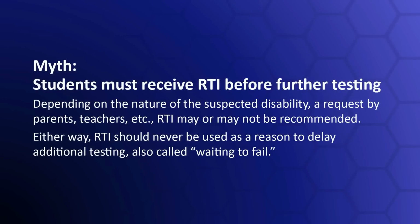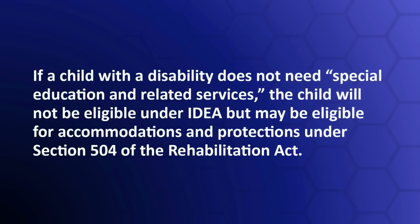So one of the biggest myths is that students must receive services for at least 4 to 6 weeks in an RTI system to be eligible for further testing. This is simply not true, so I'm going to put an end to that one right now. Depending on the nature of the suspected disability, request by a parent, teacher, etc., RTI may or may not be recommended. Either way, RTI should never be used as a reason to delay additional testing, or also the thing we call waiting to fail. If a child has a disability but does not need special education and related services, the child will not be eligible under IDEA, but may be eligible for accommodations and protections under Section 504 of the Rehabilitation Act. So let me make that clear here.